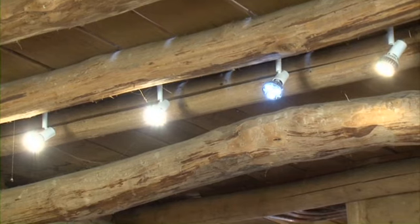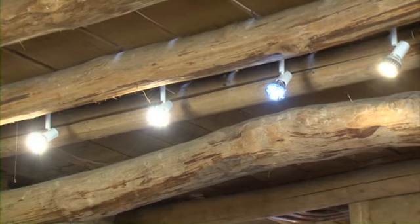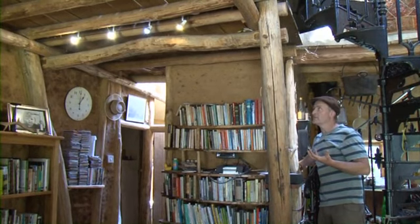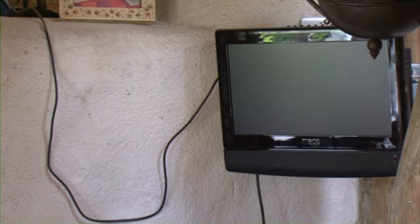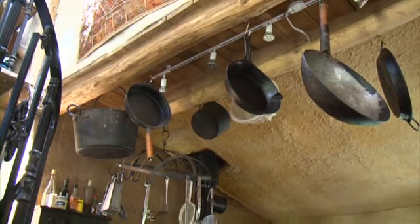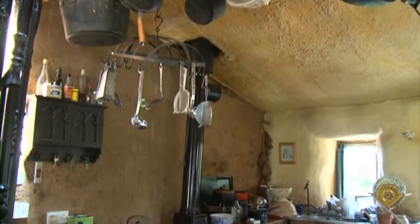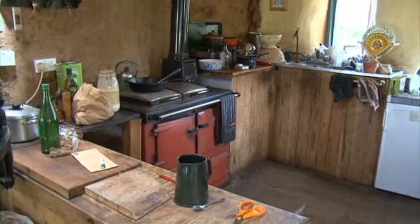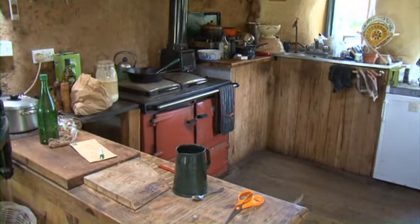The lighting I use is all LED lights, so a small display like that is about 12 watts of power, so very, very low consumption. I don't use a great deal of power in the house at all. Probably the main use is a small central heating pump that pumps the surplus heat from the Rayburn, which runs on wood, around the radiators once the water's got too hot.